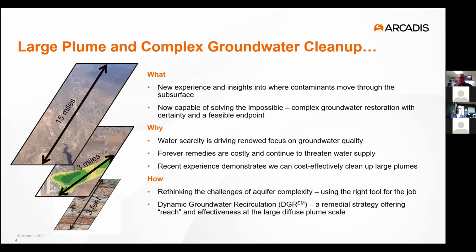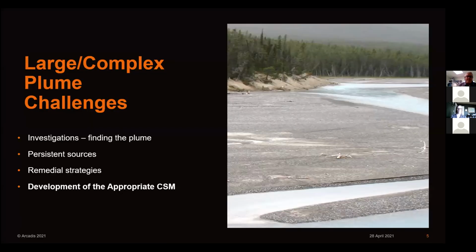With that, we're looking at rethinking the challenges of aquifer complexity, and really that's using the right tool for the job for characterization, the framework of the conceptual site model, and then how we might embark on a remediation program. What we found, and what we'll show in a case study here, is that relying on recirculation is an appropriate tool for the job. It offers the reach, with a moderate unit of infrastructure, to tackle the scale of these large diffuse plumes. So we'll present a little bit of that later on.